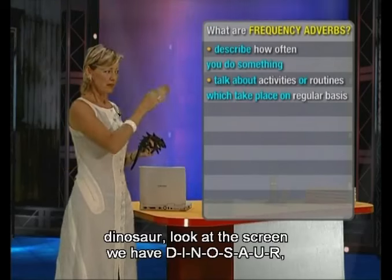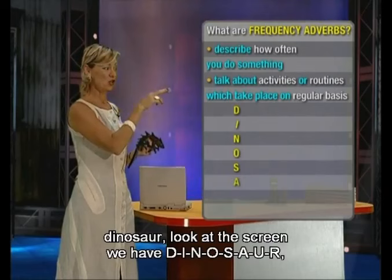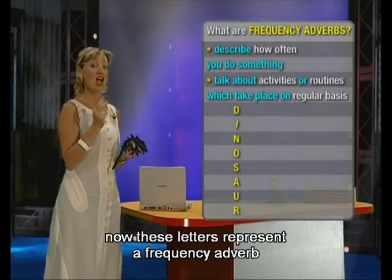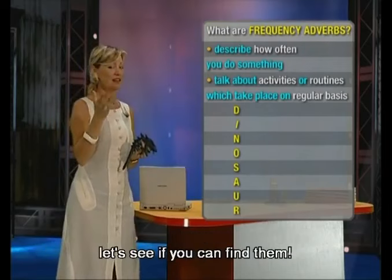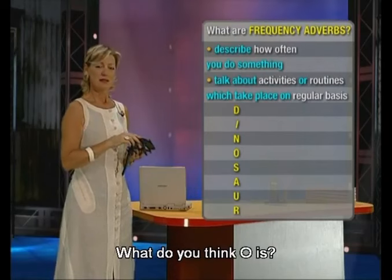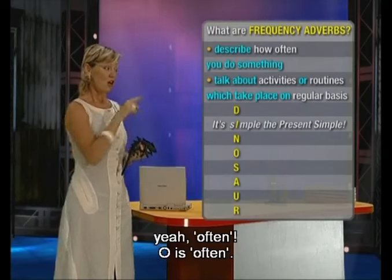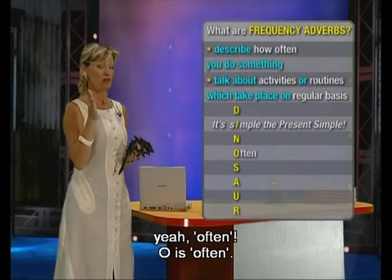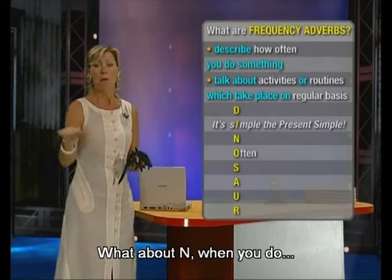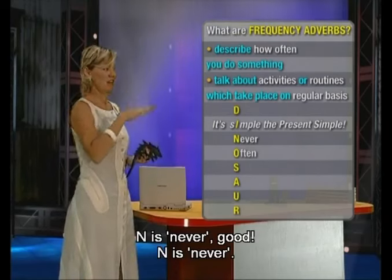Dinosaur. Look at the screen. We have D-I-N-O-S-A-U-R. Now, these letters represent a frequency adverb. Let's see if you can find them. What do you think O is? When you do something a lot. Yeah, often. O is often. What about N? N is never. Good.